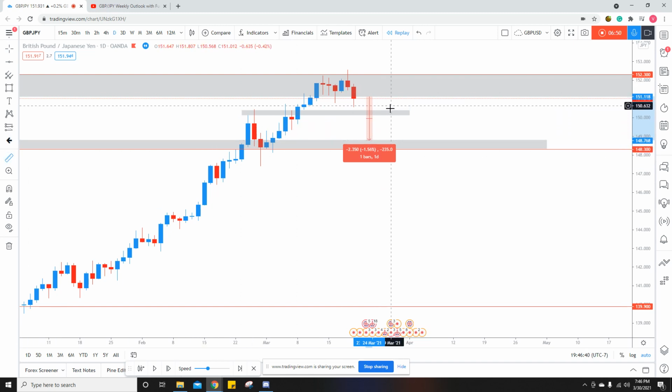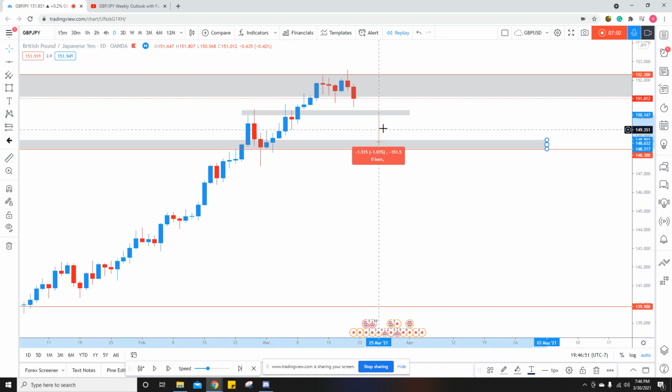Then we also have another scaling opportunity. Let's say if we don't get a retest of this level, but we see some sort of retest or consolidation happening here, then we have another scaling opportunity or a sell opportunity for about 150 pips.